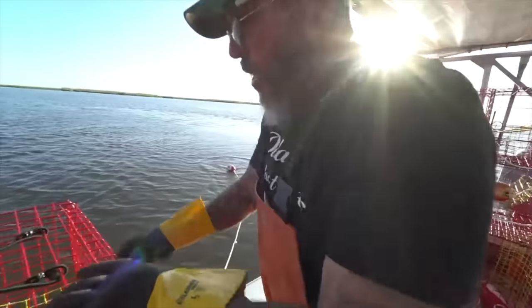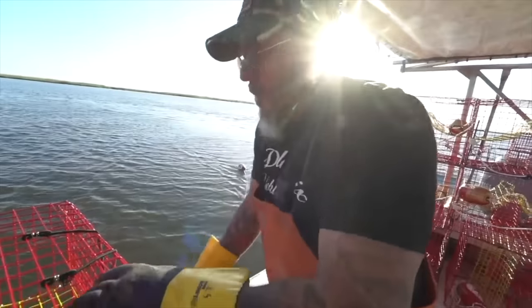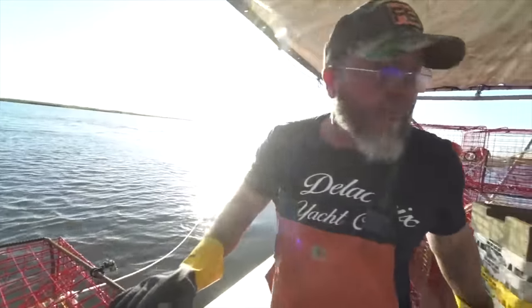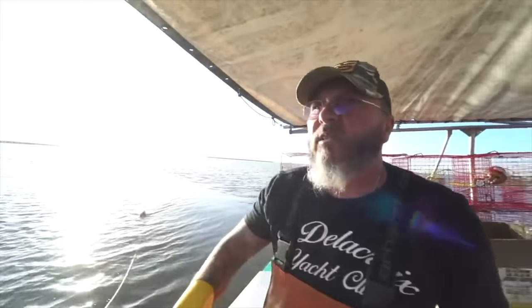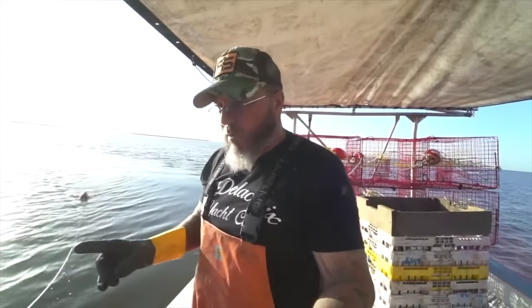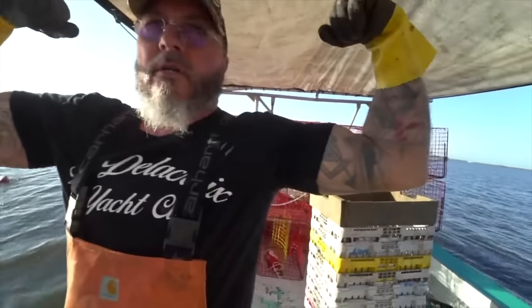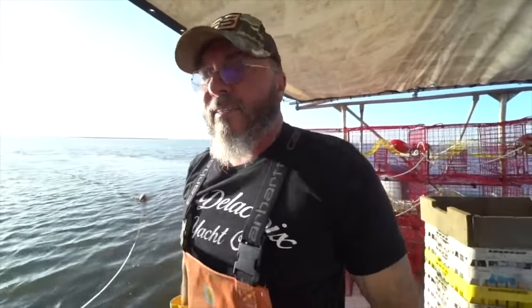Putting out crab traps in hopes that we have a bountiful catch. What'd you like about this area? That when I was fishing with a rod and reel, I caught big crabs like this. Like that. See, that's how big they were.